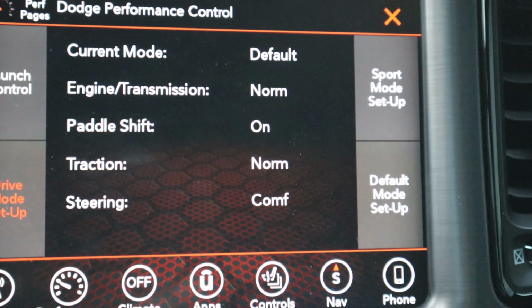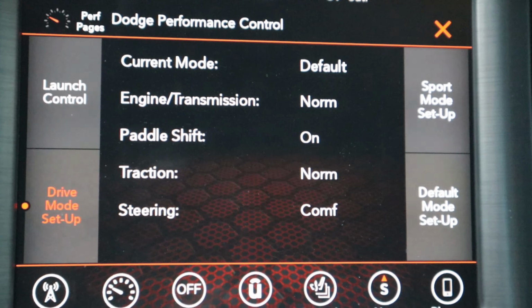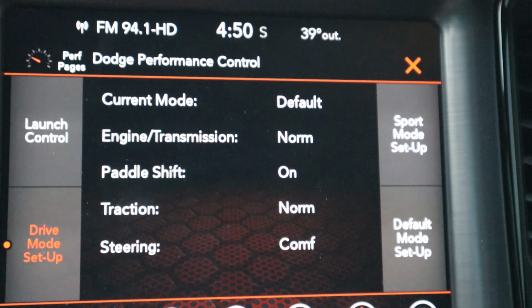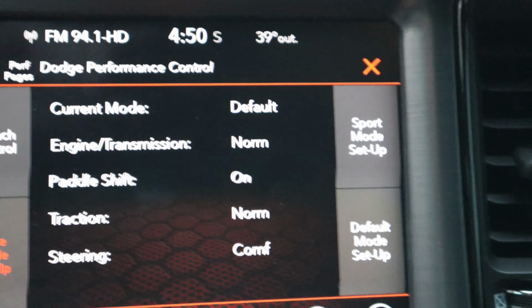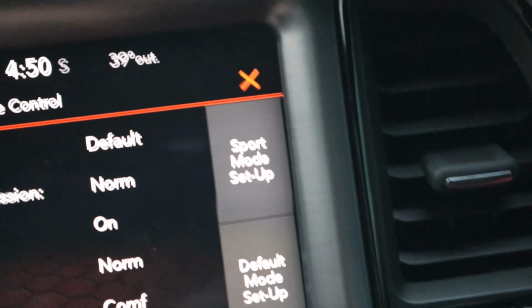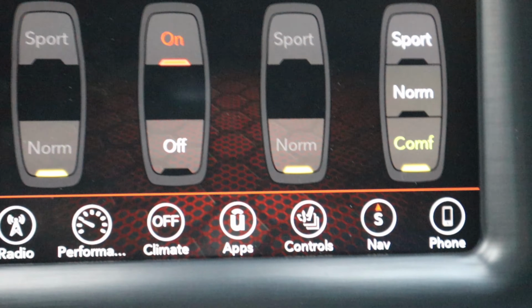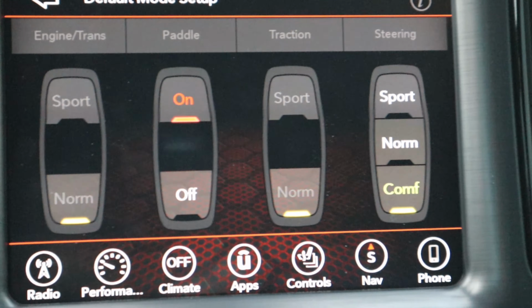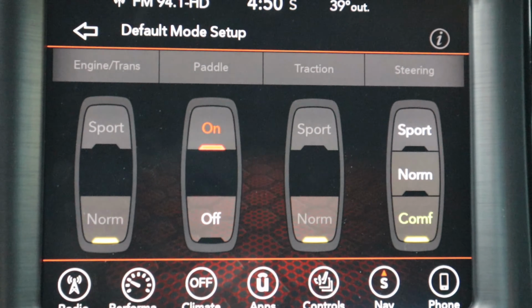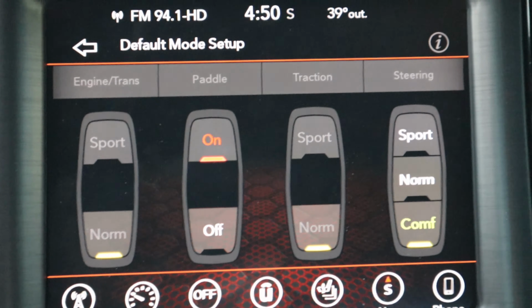Now we're gonna leave this car in default mode. There's not very many modes in the Scat Pack versus the Hellcat, where you've got the auto, the custom, the sport, the track. This one's just sport and default, so we're gonna set it up with the default mode, which, as you can see, my default mode setup is steering wheel in comfortable, the paddle shifters are on, traction control is normal, and the engine is also in normal. So let's see how loud it gets on the decibel meter.